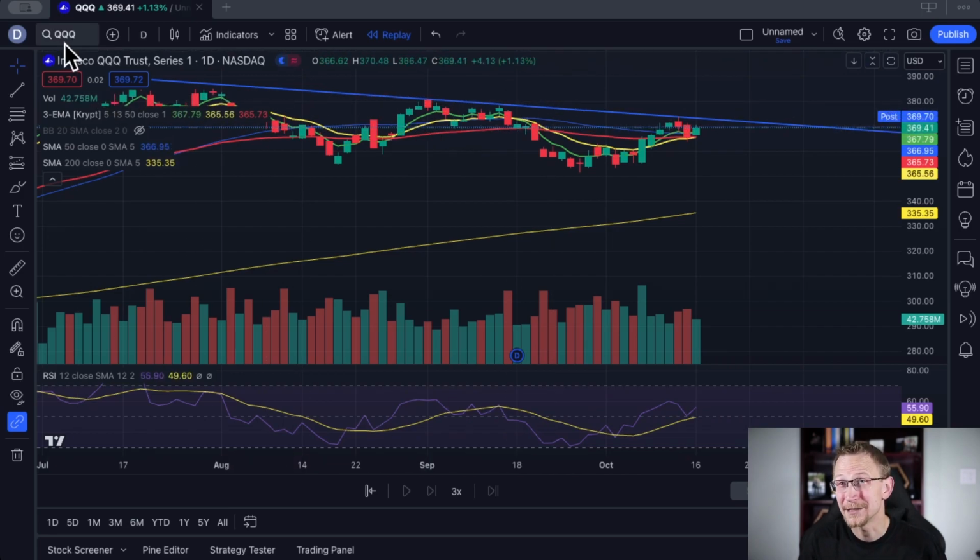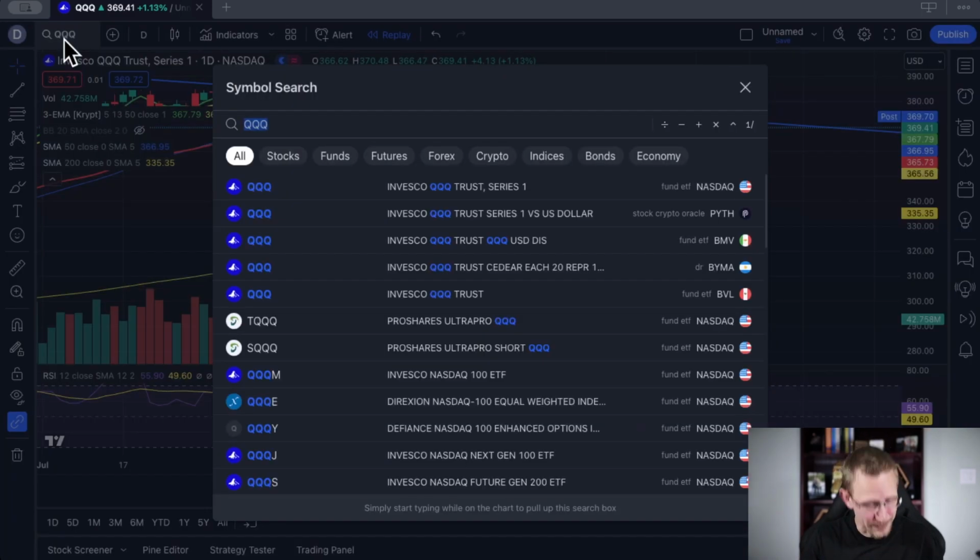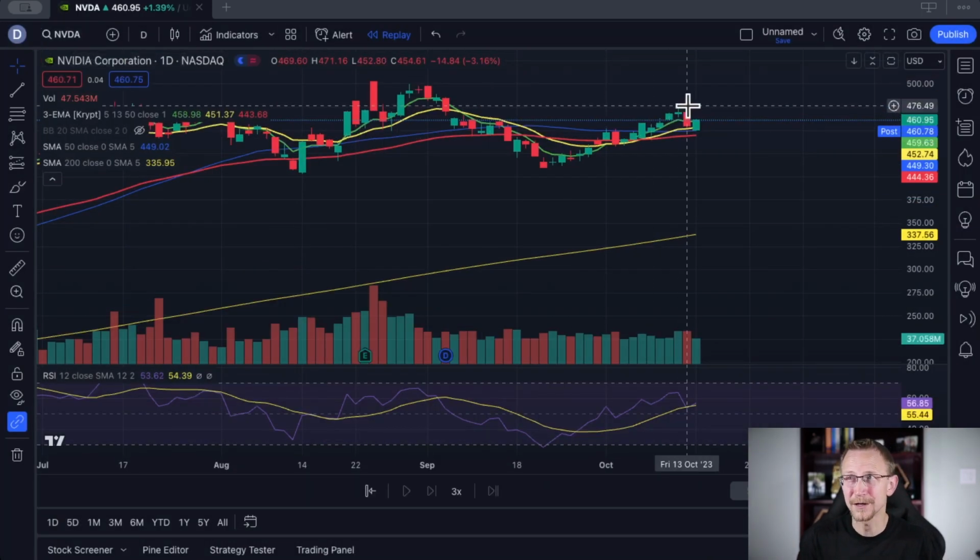I do think in the near term, in the Qs, by the way, that we could go back and retest this trend line before possibly returning back down to the bottom. So we're going to have to watch for that. So back over to Nvidia just for a quick moment here.